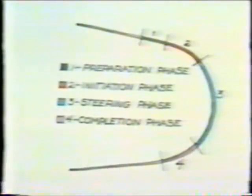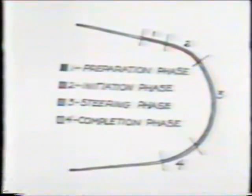We have divided a turn into 4 segments: preparation phase, initiation phase, steering phase, and completion phase. The preparation phase is the first part of the turn located between the end of the previous turn and the actual start of the new turn.